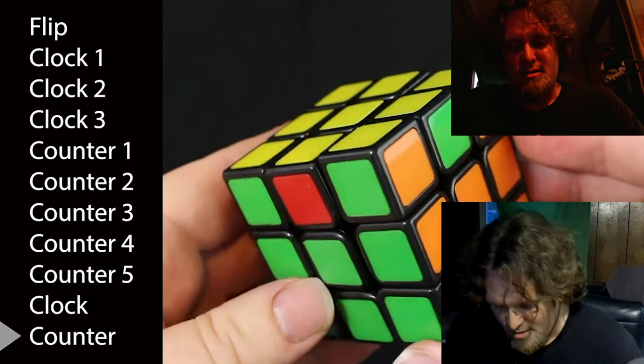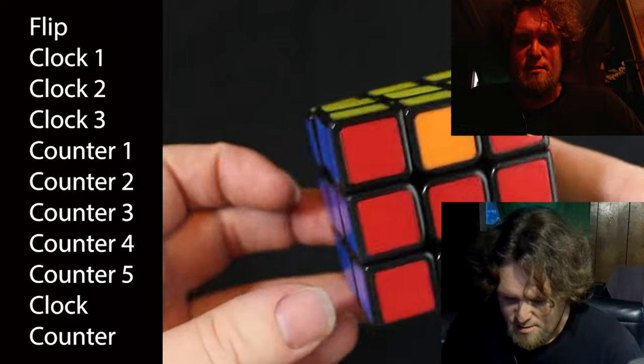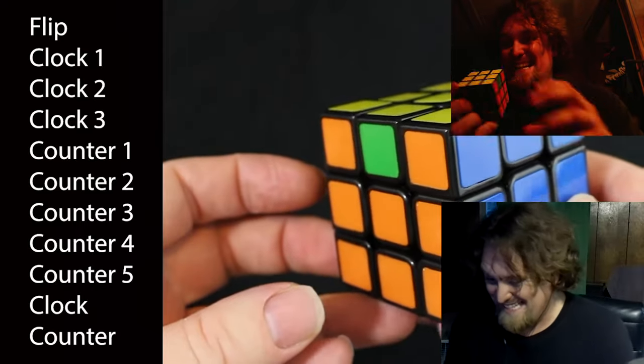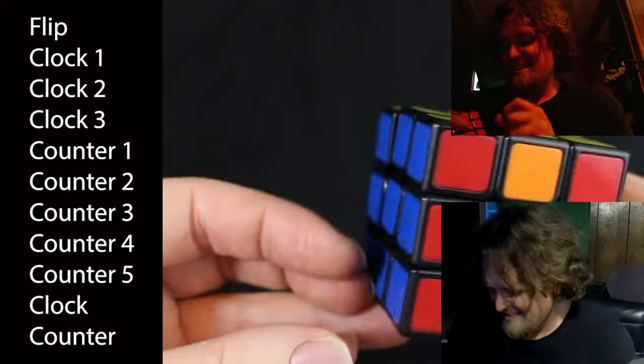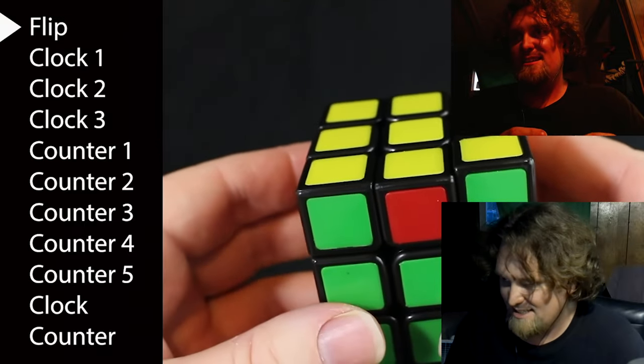Okay, now we just take a look at what happened. Still not solved, but it's getting close, dude. So we put it back there, the way we had it, and then we do it again.